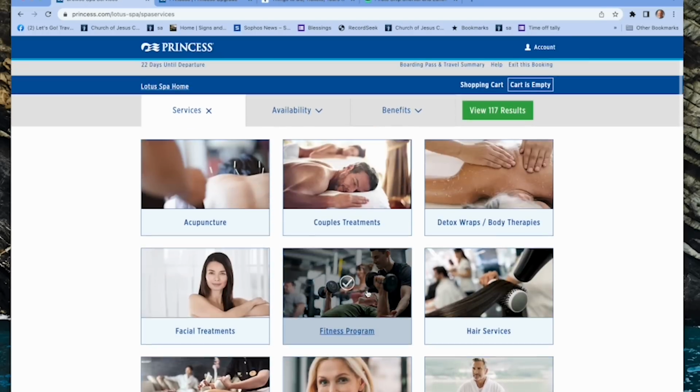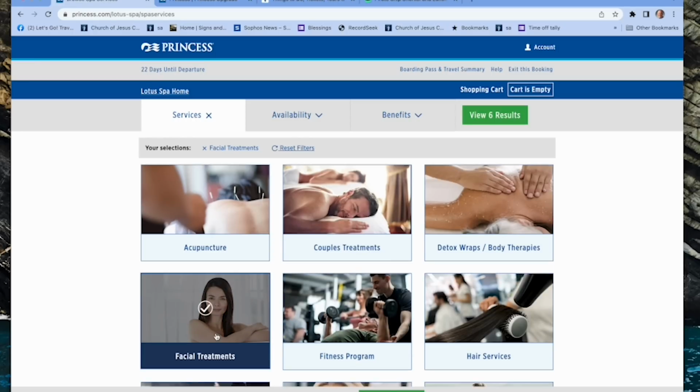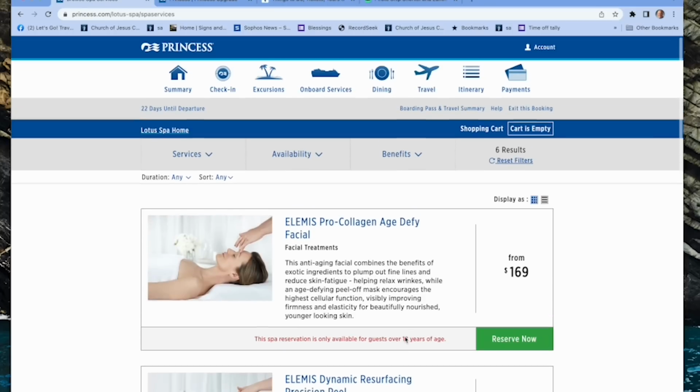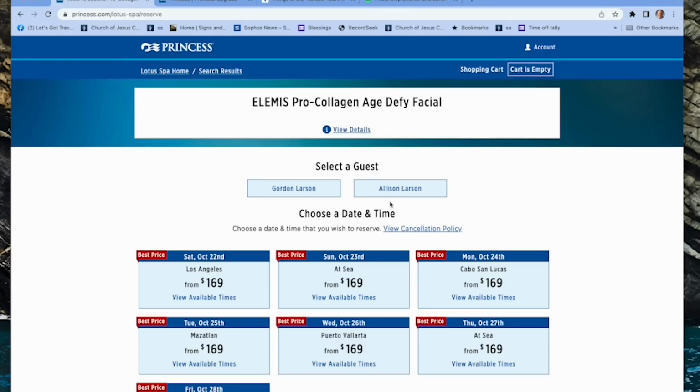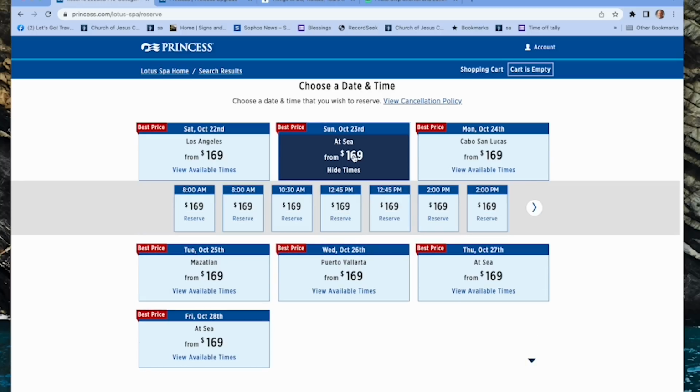And if you decide you want to book something, say a facial treatment here, you can look at the results, read through everything, and say, oh, this is what I want. All you do is select a guest, and then you can start looking at what times you want. See how they do it for every day of the trip. Say I want to do that on Sunday. It starts at 8 o'clock in the morning, and you hit this arrow, go across, and reserve what you want to have done.